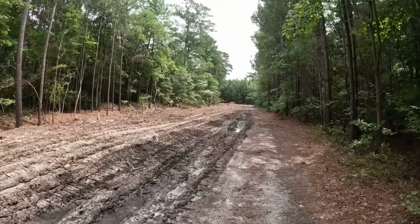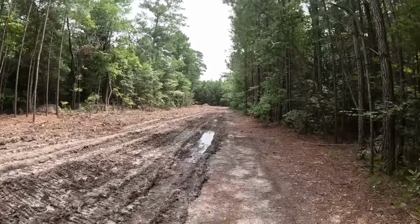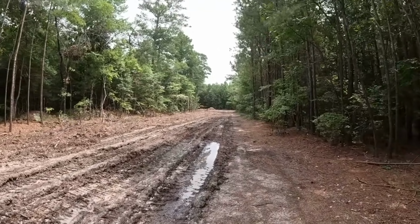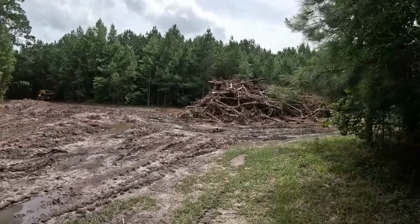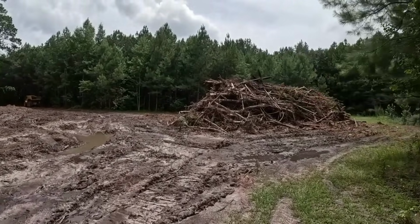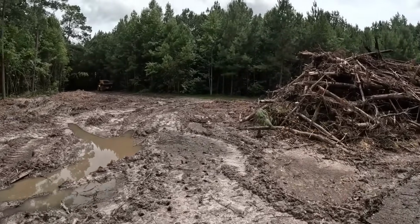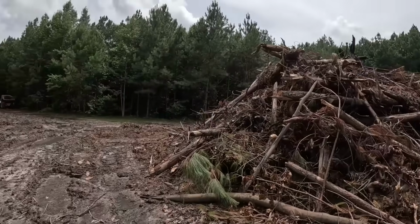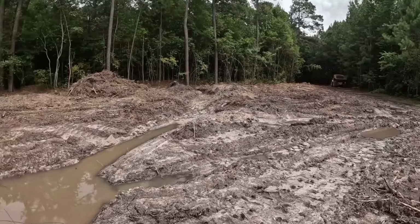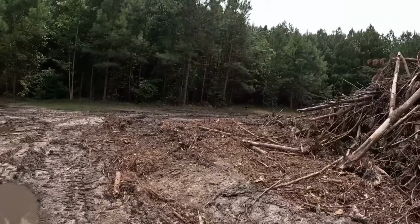Well, let's go down here and see what the burn pile looks like. Haven't been here in almost 2 weeks. Well, it doesn't look like the pile burnt down that good, but it definitely dried out some. To find a spot where I can turn around, probably just back in here and dump it in there as tight as I can, because I remember I was almost getting stuck out here before all that rain.